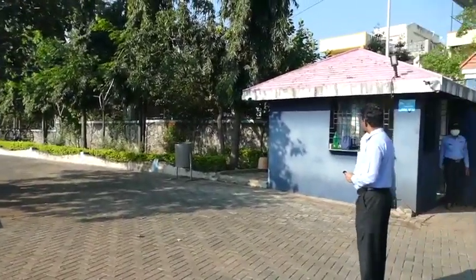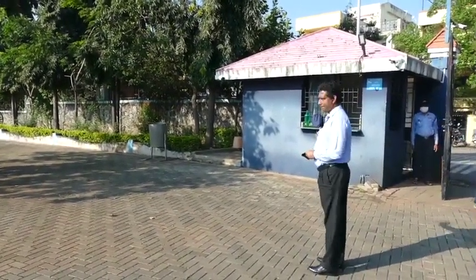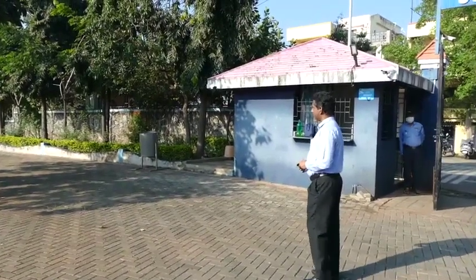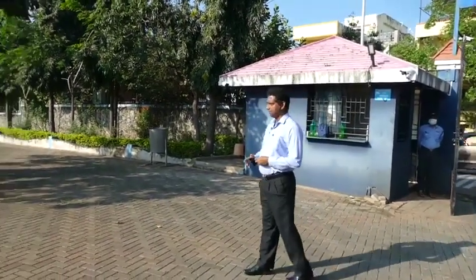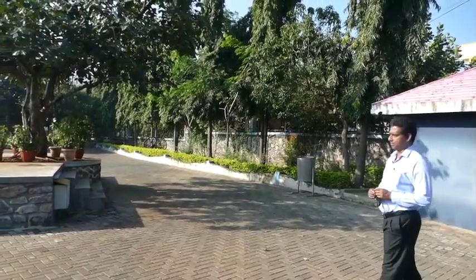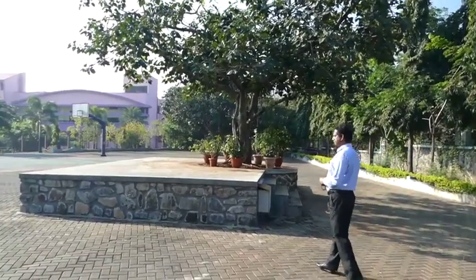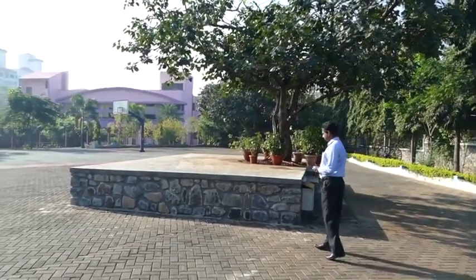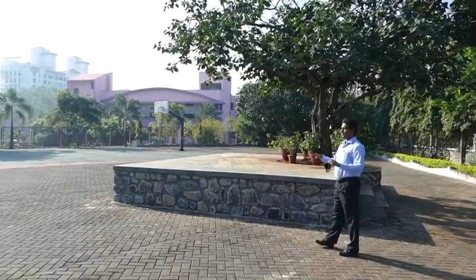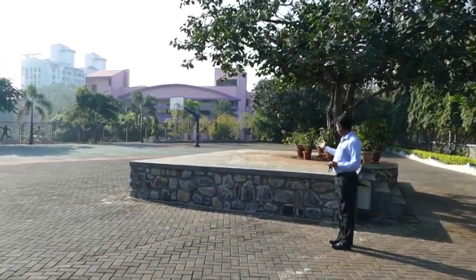Right to my left, we have our security cabin, well managed, well built, and the school has high raised walls on all the 4 sides. Right here we have the stage set for the daily assemblies. Assemblies are held in this ground and students do perform various activities here on the ground.